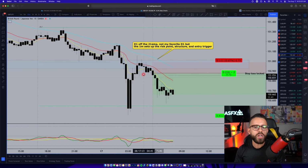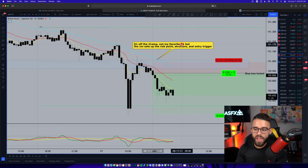The D1 is going to use the 1 minute, and it's going to come off either the 21 or the 50 EMA. But the first thing we have to acknowledge here with this setup, as you can see in my notes, I wrote this is a D1 off the 21 EMA, which is not my favorite D1, but the 1 minute sets up the risk point and the structure and the trigger signal, right?